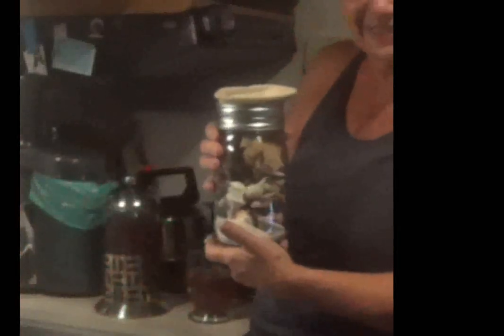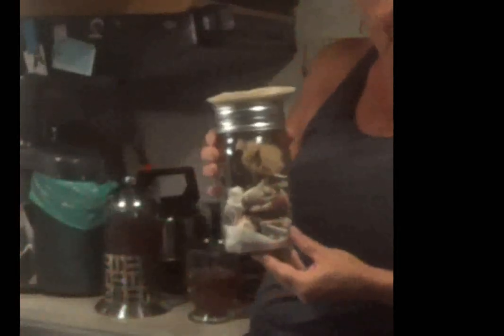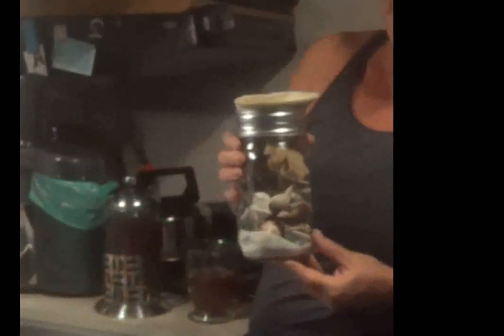I made this. These are the shells that I collected when I was in Florida. It's a good place to put your jewelry when you're doing the dishes.